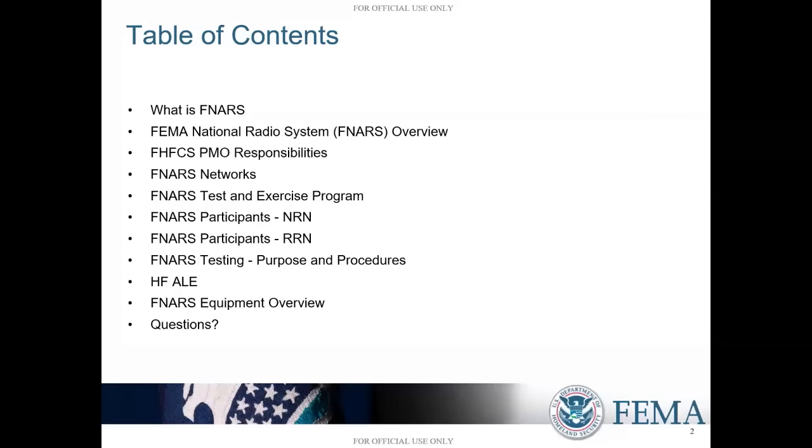Some of the topics we're going to talk about tonight are what exactly FNARS is, an overview of the program, the program management office responsibilities, different networks that FNARS utilizes, and the test and exercise program that FNARS is involved in. We're going to talk a little bit more about each of the networks and the participants on those networks.